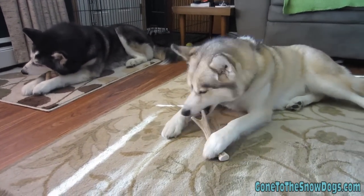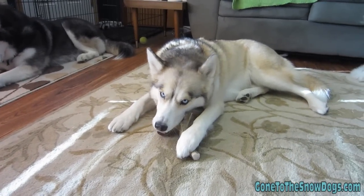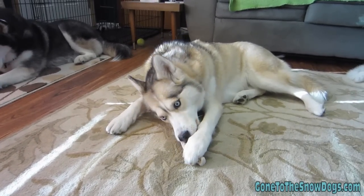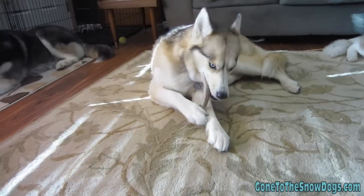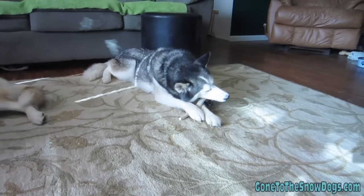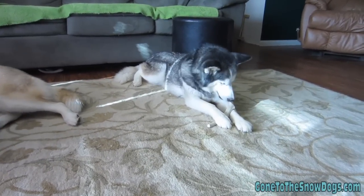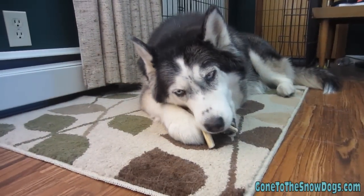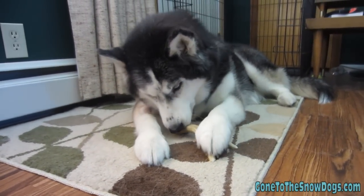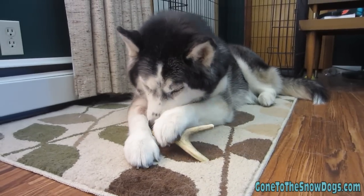Some of the nice things about antlers is they last a really long time. They don't splinter. Bones, even raw bones, can splinter, so these are a little bit safer than feeding bones. They don't have any odor. They really don't smell like anything. They're a healthy alternative to rawhide because the dogs can't get big chunks off of it and swallow it. They really have to work at it, and it helps keep their teeth clean and gives them something to do.